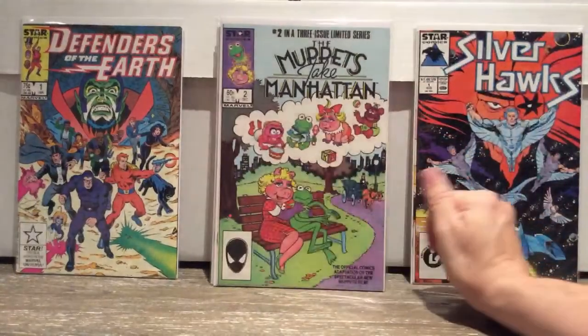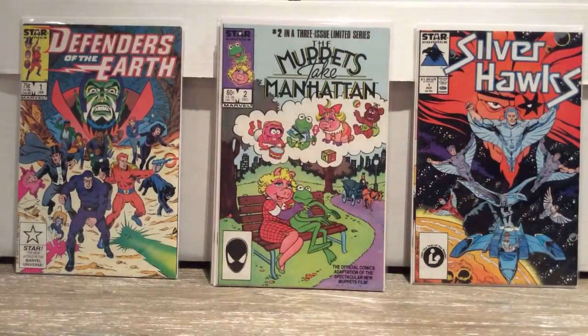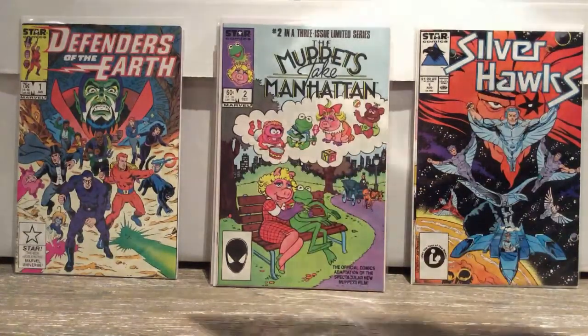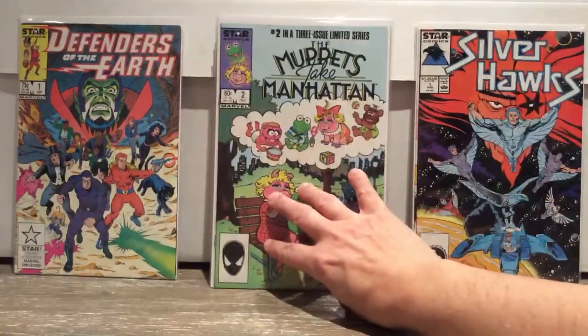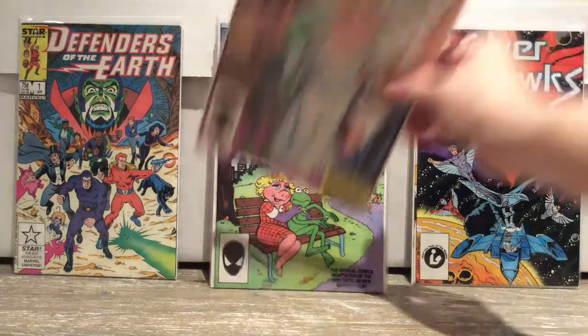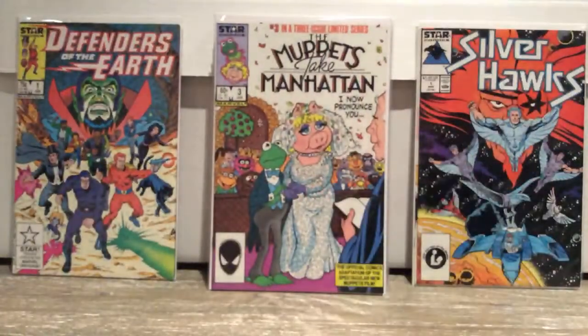Number two, I got Birth of the Muppet Babies. Do you think? Look at that. Also picked up a second copy of number two because, as I mentioned, I never know what I already have, so I always end up buying more comics than I need. And Muppets Take Manhattan number three. I now pronounce you Frog and Pig.